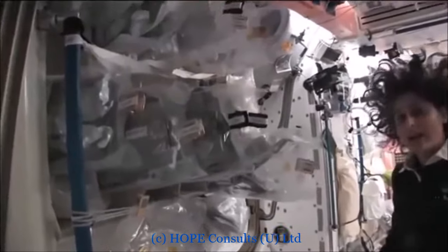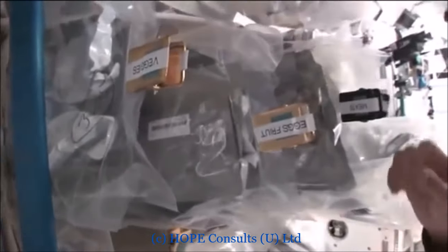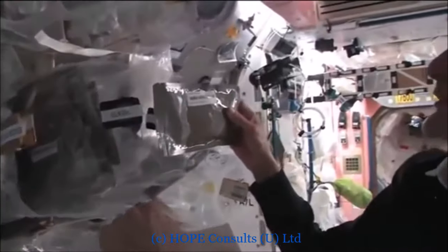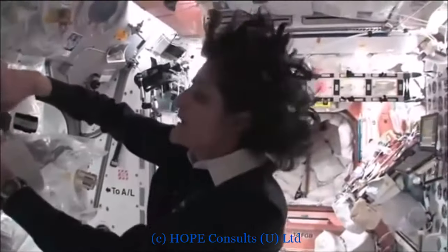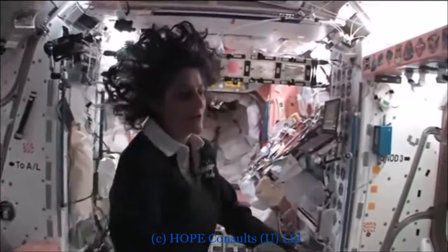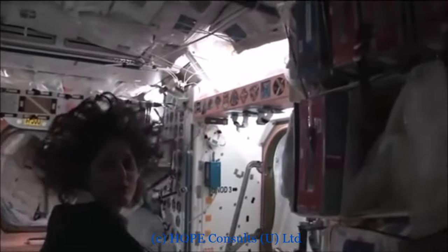Some of it is dehydrated, and so we have to hydrate it, fill it up with water. Some of it is already made, and then all we have to do is heat it up. So something like this, I'm pulling out barbecued beef brisket. Pretty yummy. Not only is this food made in the U.S., but we also have food here from Japan. We've got Russian food. As you can see, all these red containers are filled with food that's from Russia.